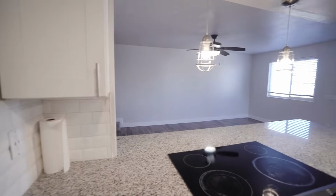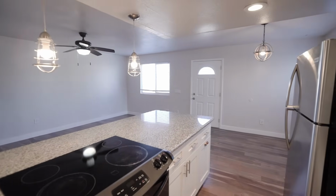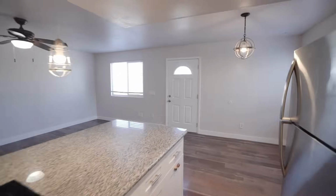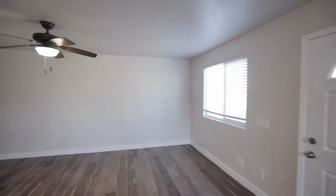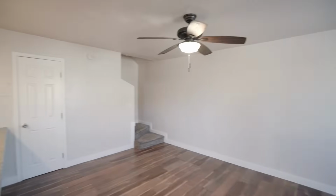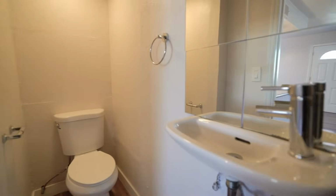This home is just minutes from Tempe, downtown Phoenix and Scottsdale, as well as Sky Harbor Airport, Light Rail Line, Papago Park, and Phoenix Zoo. Here we have a downstairs powder room that's convenient for guests.